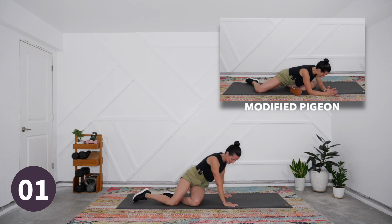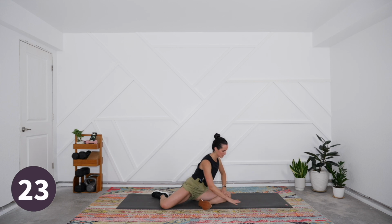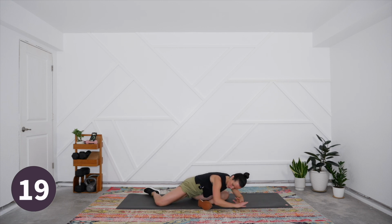I want you to take your knees to the left. I'll be opposite you in movement in this zigzag shape. And then start to turn your body over your left shin, fold over that left leg. So you can start to open it up a little bit more if that feels good. This is modified pigeon pose. So I want you to feel this in the outer left hip.